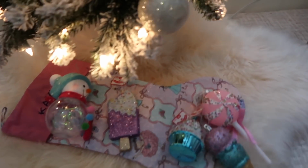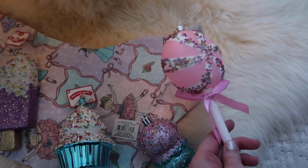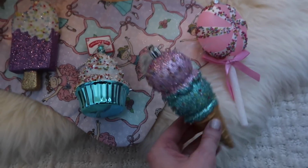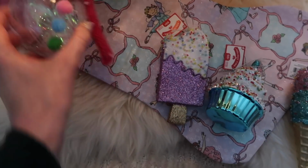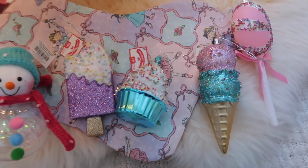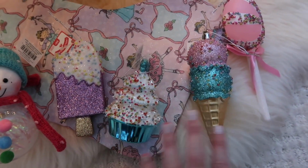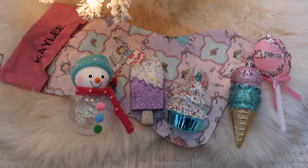Oh, she did get some new ornaments this year though. We went to Walmart one day and I thought these were the cutest ornaments. Here's a lollipop, ice cream cone, cupcake, an ice cream bar, and then this cute little snowman. I just thought these would look so cute in her room. They're so glittery and girly, and the pink and purple are so pretty, and she has such a sweet tooth. I thought they were just perfect.